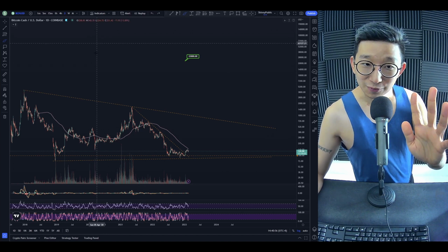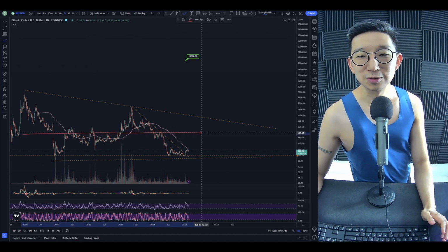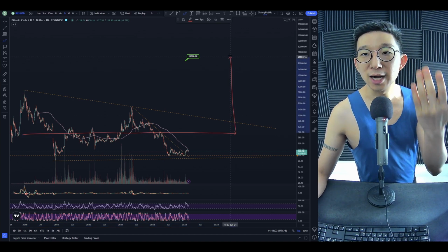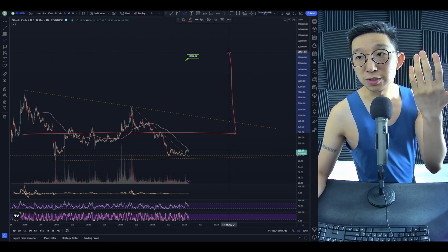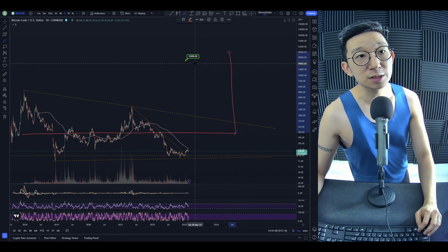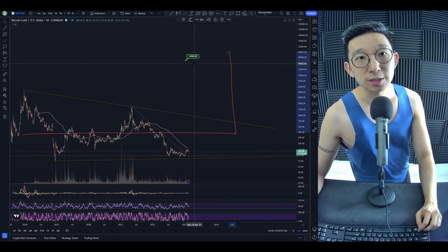However, do keep in mind that the width of the accumulation is usually equivalent to the height of the rise. I don't think we're going to stop at 23,000. I suspect we'll go far beyond 23,000. And if that happens, Bitcoin Cash is going to replace Bitcoin, if that is what's going to happen.